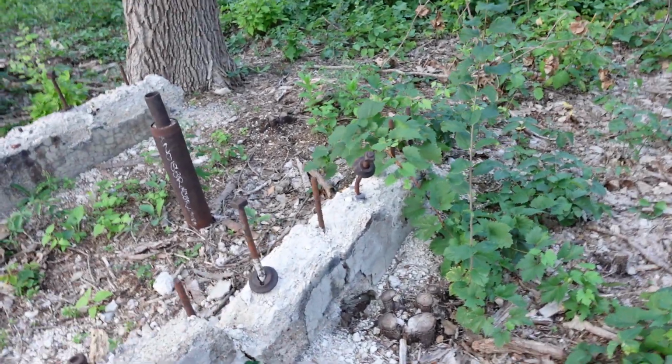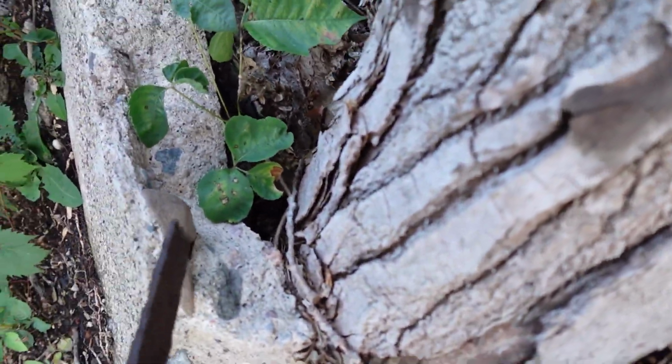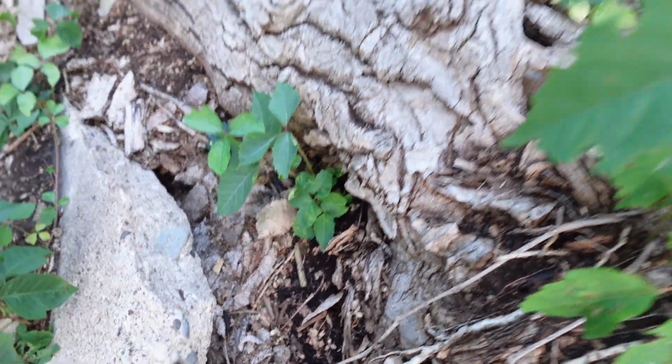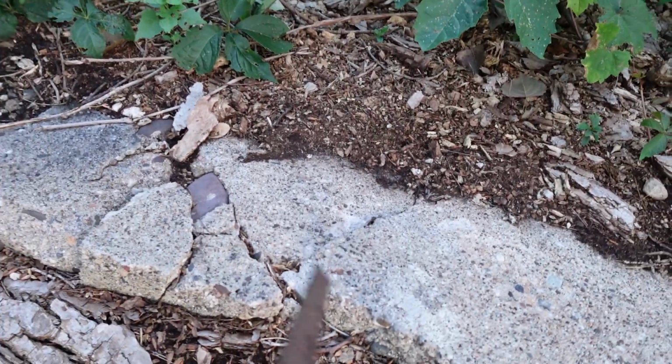So just give me a break. You know, cut that out. We don't have big stones inside of our concrete like this. We're not using this type of inconsistent material because it would crack like this and crack the masonry like that.